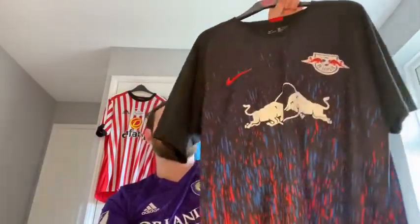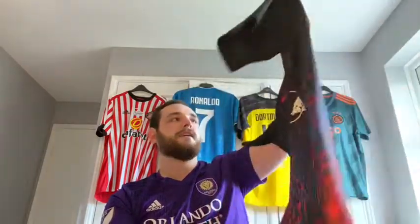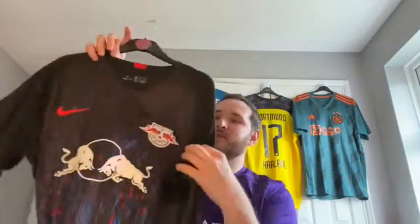I actually wore that in Germany. I went to a Schalke Leipzig game at the Veltins Arena in Gelsenkirchen. I didn't walk around wearing that because they are hated universally over there. But I did wear it for the game.